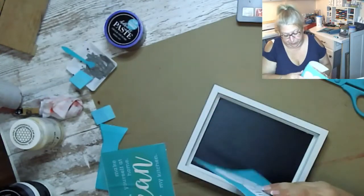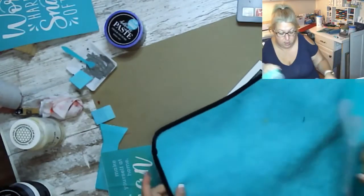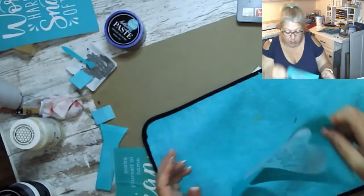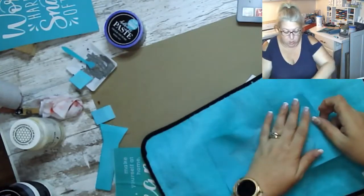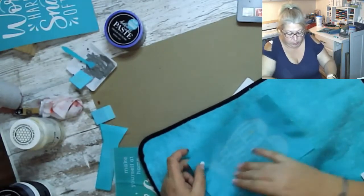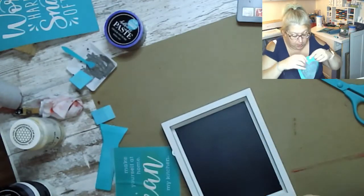Okay. So we're going to fuzz this. Now remember, when you're thinking about making these projects, the mesh or the silk screen section is the part that will have the color. Whatever color you put on is the color that's going to show through the most. Some people, I have to explain that too, so I just like to give it out there.